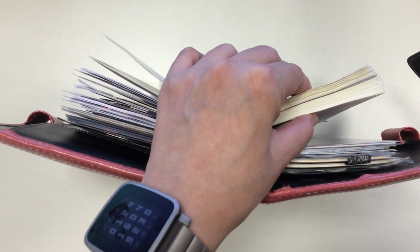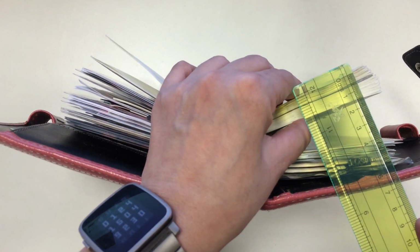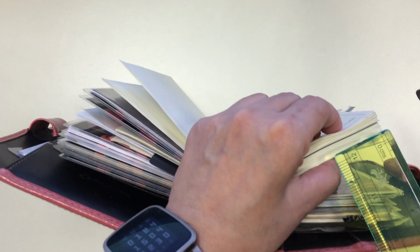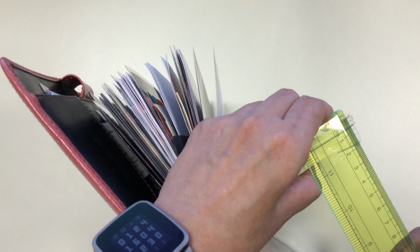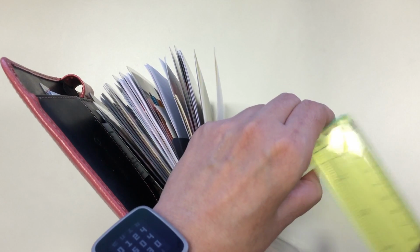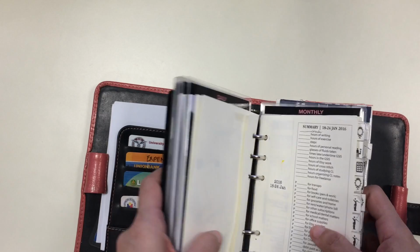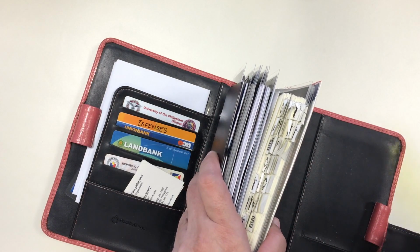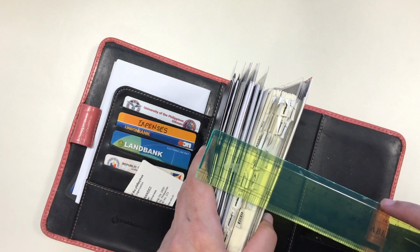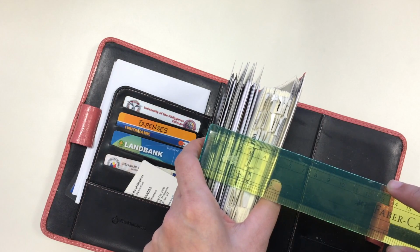And if we measure the thickness of this, let's see. If we measure the thickness, it comes down to more or less 20 millimeters or 2 centimeters. That's 20 millimeters, and it's really just very big. And that accounts for, I think, almost half of the contents of this planner, because if we measure the whole thing, let's see, I hope I'm doing this correctly.